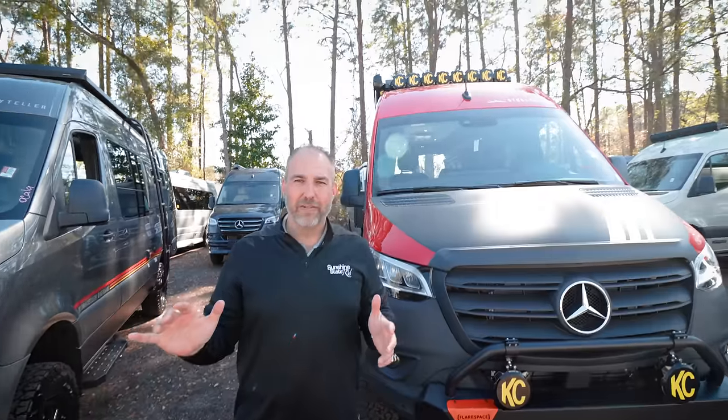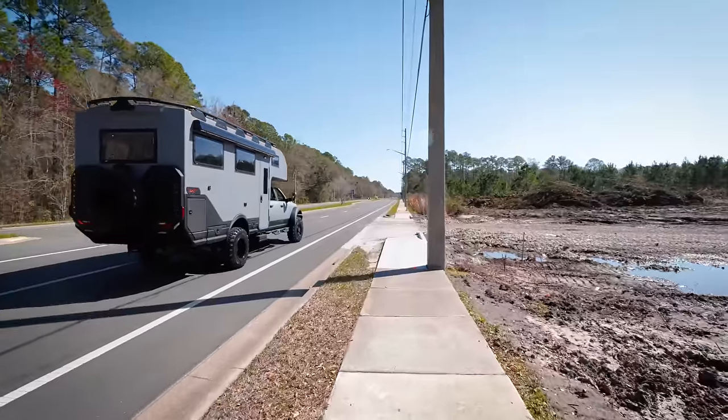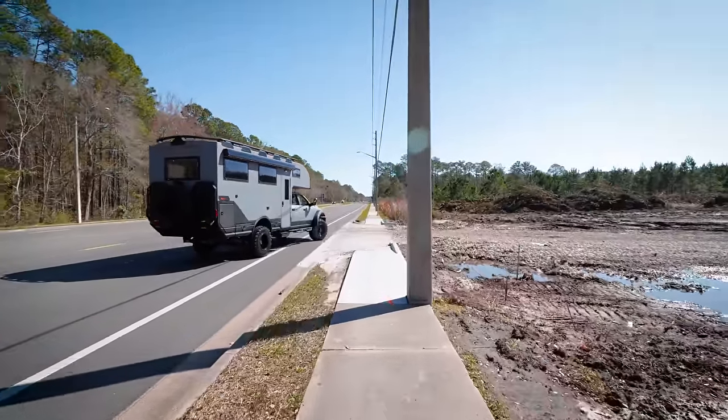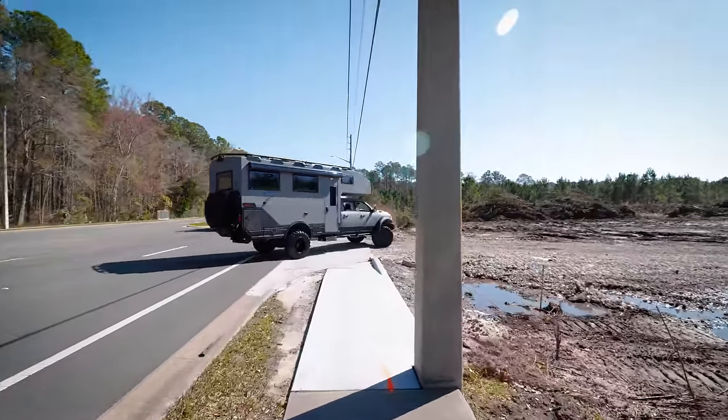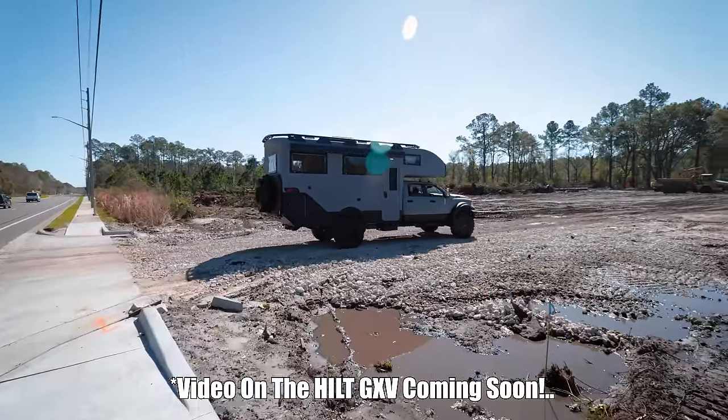You know what else we're going to have? We're going to have a Hilt. We are going to have the first ever Hilt to come off the production line in Ocala, February 29th to March 3rd. That's Thursday, Friday, February 29th.